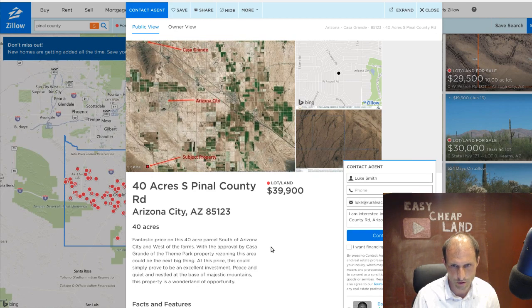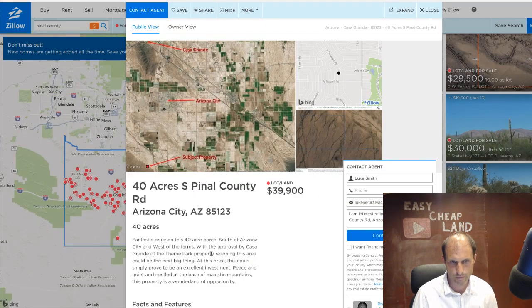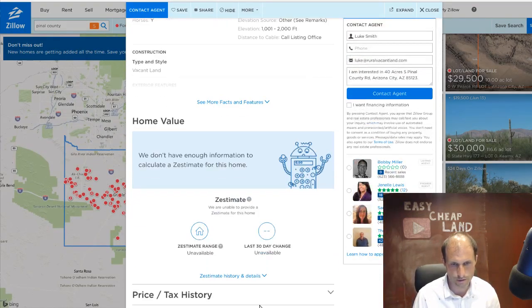This is probably by Eloy. Yeah, look at this land. This looks like some boring stuff. Couple of tens kitty-cornered to each other. That's not like a contiguous 40, I don't think. I'm guessing that's uglier land.